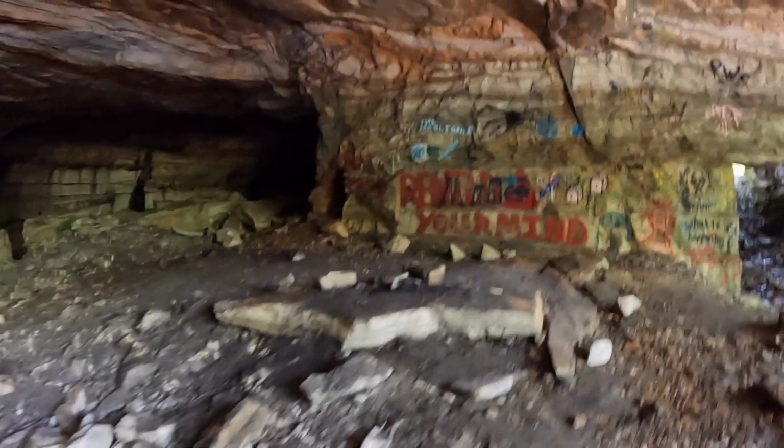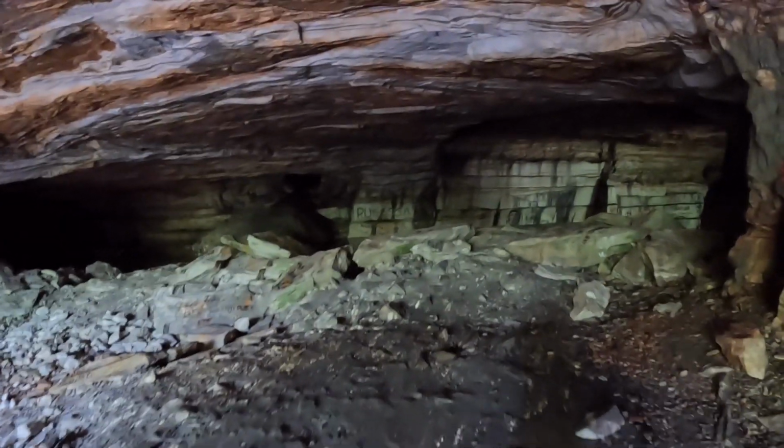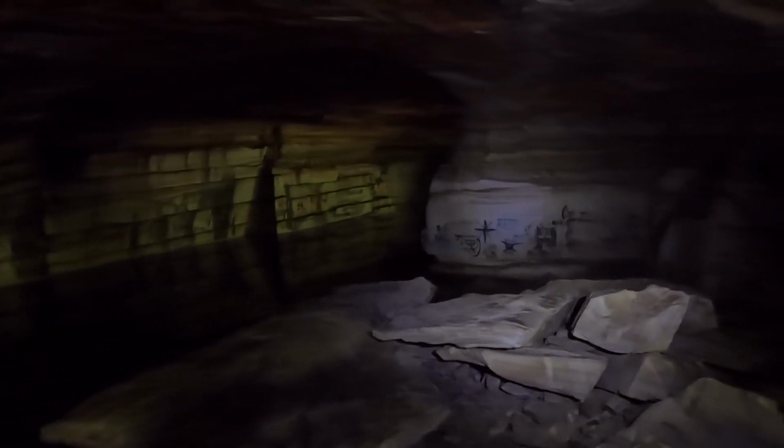Look at all the white marble on the ground everywhere. The white marble in the ceiling, that's what they were mining. That's what they were getting out of this. Wow, this is wild. But it's all underwater over here. Oh shit, that's a drop. Wow. Oh, it's not though. It's just filled with water. Let me see if I can shed some light on it. Very cool.